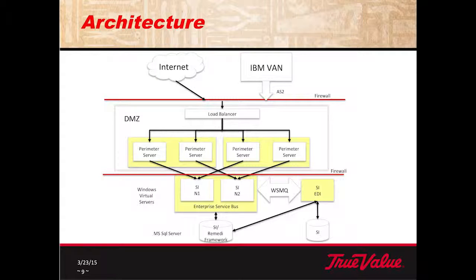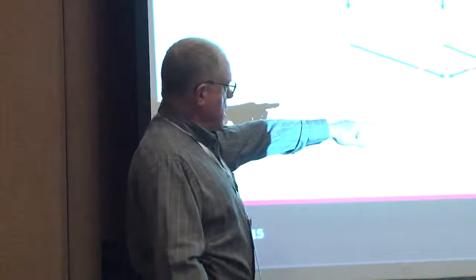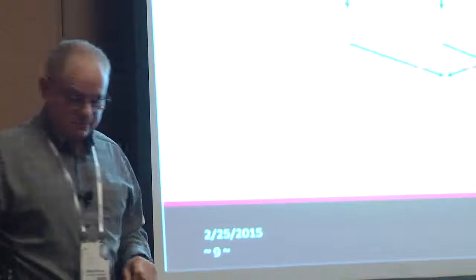At the bottom here, both instances have a database. The SI instance has visibility to the bus database, because data coming in from SI is going to pass through the bus and then go to EDI, and we wanted our users to be able to see total end-to-end communication and the status of a transaction all the way through. So we programmed the EDI side to look at the service bus in order to see all that information.